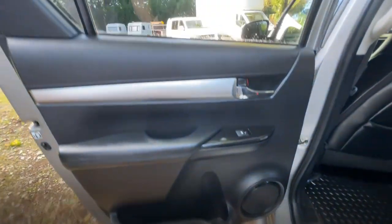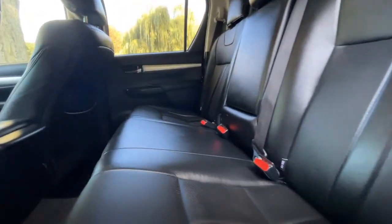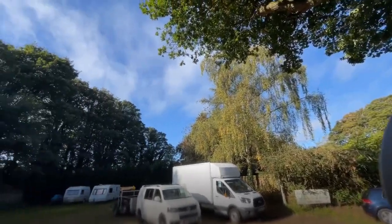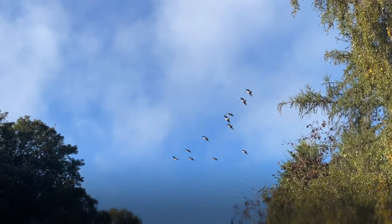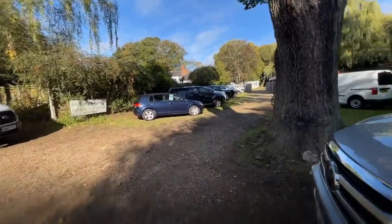In the rear, and again, it's just following on. It's exceptionally clean. All the seats come up at the back obviously as well, and then you've got your cubby holes. Treated to a set of jacks. Nice to see. Right, let's have a look under the bonnet.